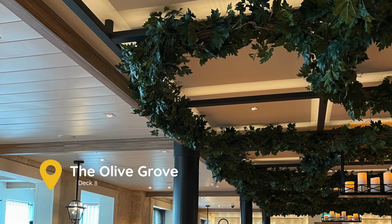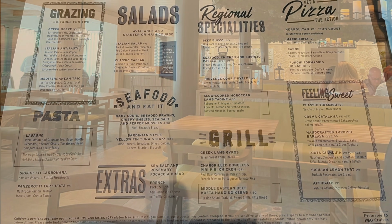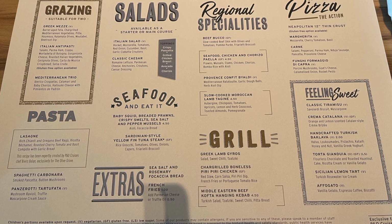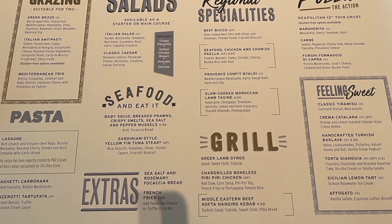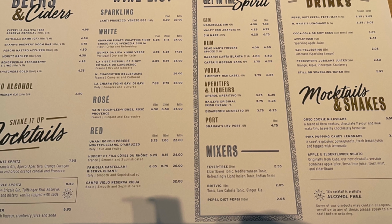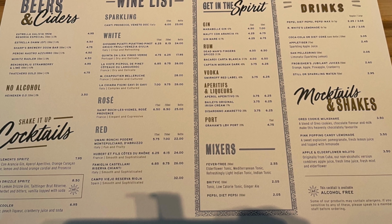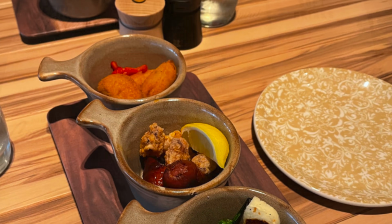The Olive Grove is their Mediterranean restaurant now. So we've got the menu here, so you can see some of it's included, some of it isn't. So for example, the kofta, which we'll see in a second, is just a £4.50 extra. Interestingly, each restaurant has a varying selection of wine now, which is quite nice, and it comes much faster than on some of the other ships.